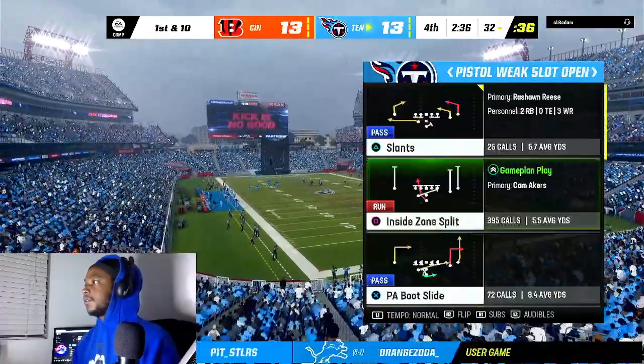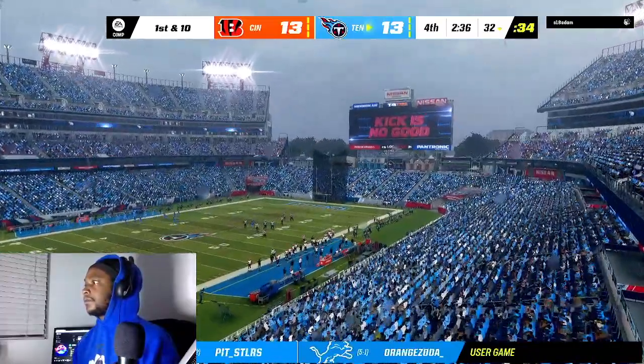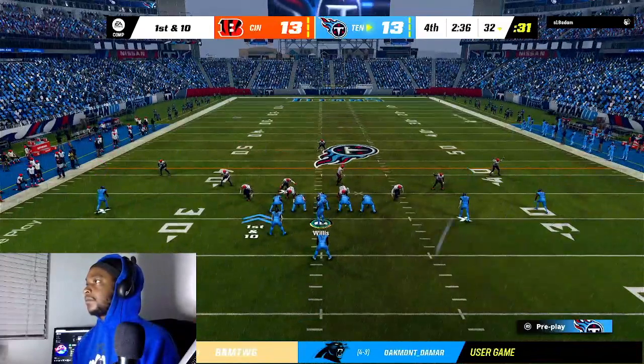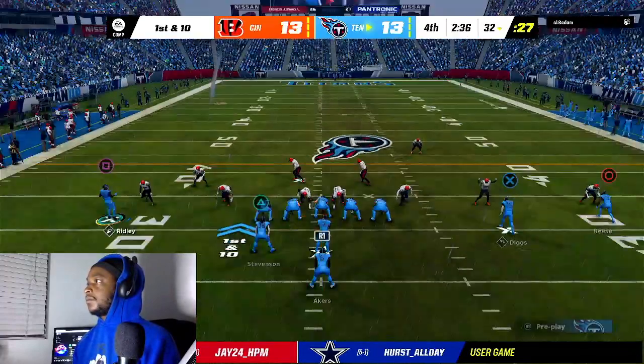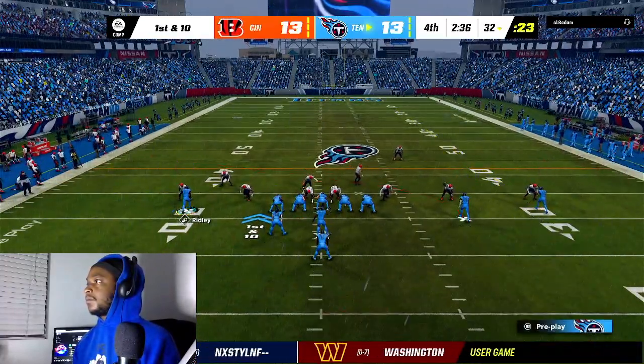Costly one there as this game remains tied here in the 4th. The Titans offense set to begin the drive. Their defense was able to hold serve, albeit with a little help from that missed field goal, as they settle in now 1st and 10.